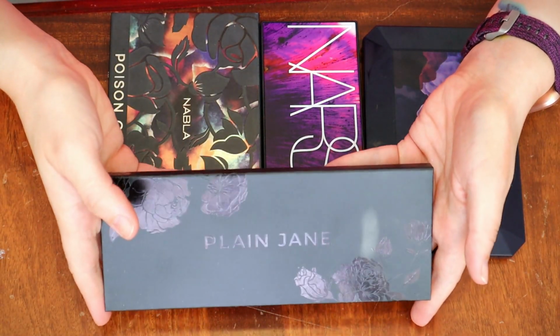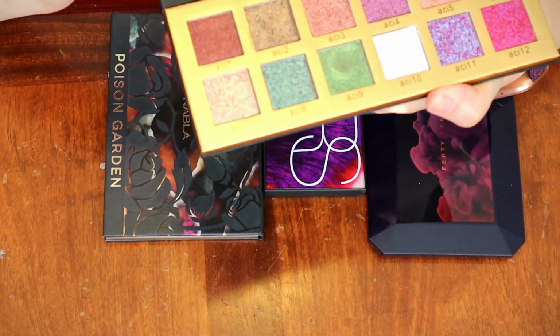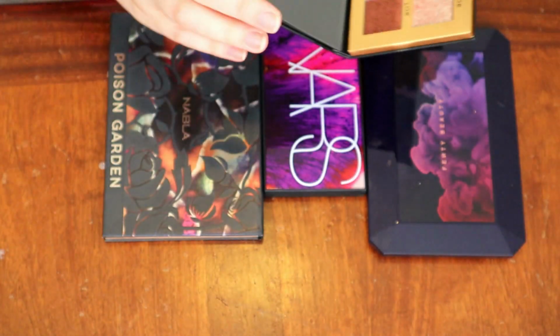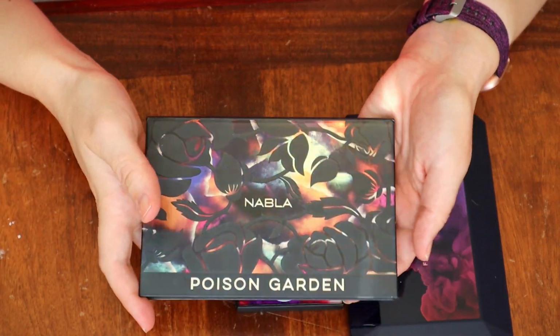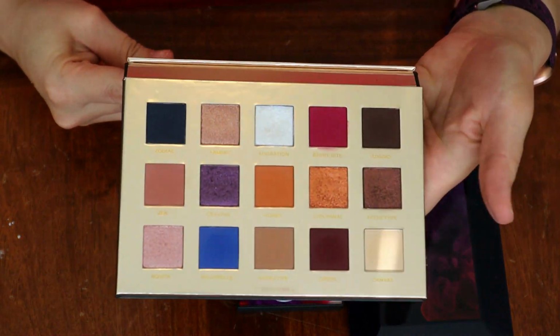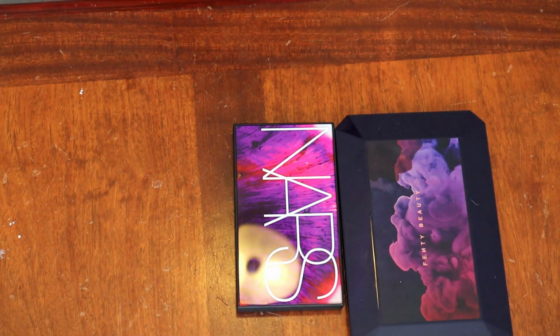This is from Adept Cosmetics. This is my Plain Jane palette. And it is absolutely stunning. So good. And then there were three. Poison Garden from Nabla. Absolutely love. I think it is probably my favorite of my Nabla Cosmetics purchases. And she's beautiful.